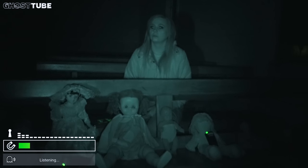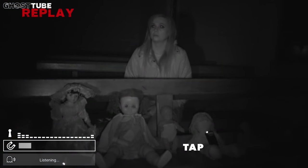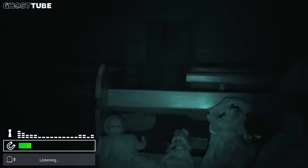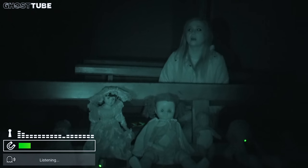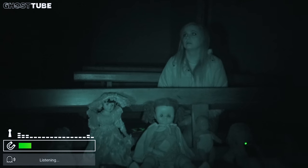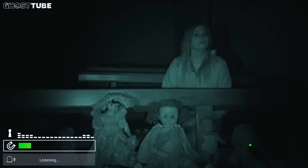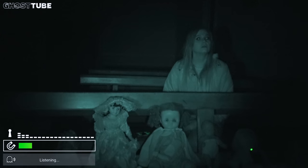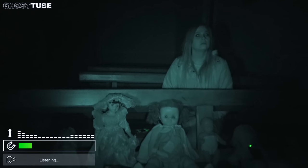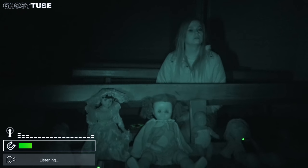I heard a tap at the back. That was a tap. Also, honestly, that doesn't sound like the building either. Can you tap twice for me? To me, it sounded like a tap on a pew, or like someone sitting on a pew, and because they're wooden, it kind of creaking. That's what it sounded like to me.